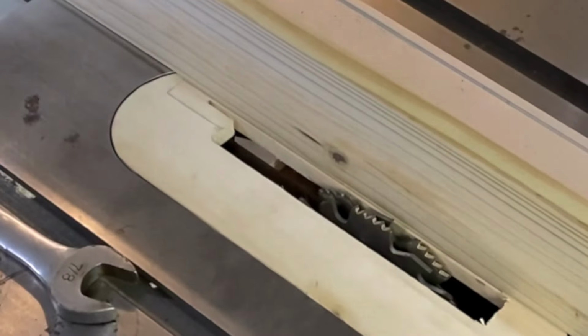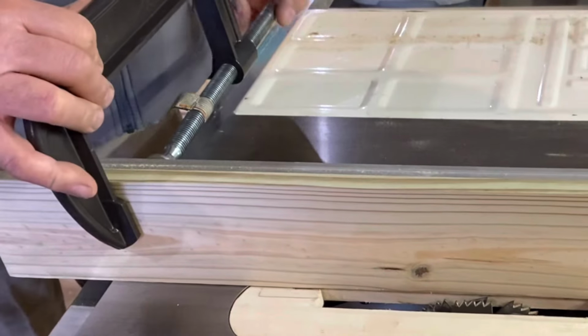He made a fence piece and clamped that on, and then after that he was able to get the dado height set.